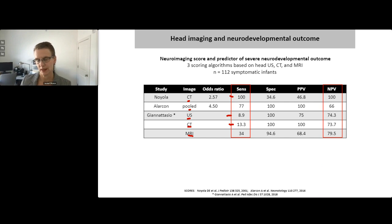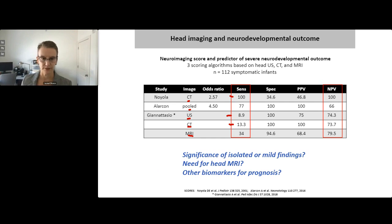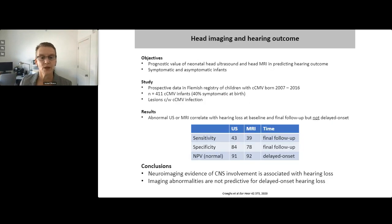There's more consistency in negative predictive values. So really the best prognostic factor we have is if head imaging is normal, that has a high negative predictive value that there will be normal neurodevelopmental outcome. But we don't know the significance of isolated or mild findings, which is very common. We usually do ultrasound and we don't know if there's a benefit to MRI, and we don't have any other biomarkers for prognosis.